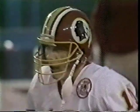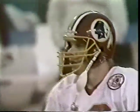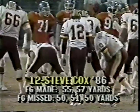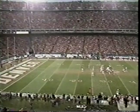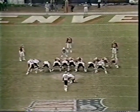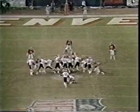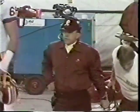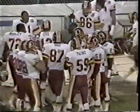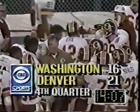Here comes Cox. You know, we would know one thing, that Cox can get at that distance. He's had a 55-yarder earlier in the year. Made a 57-yarder as well. He's got the leg. And then with this altitude, you know that he can get it there. This will be 48. He's got it. 21-16. 14:07 left in the contest, and Denver lead is now 5.